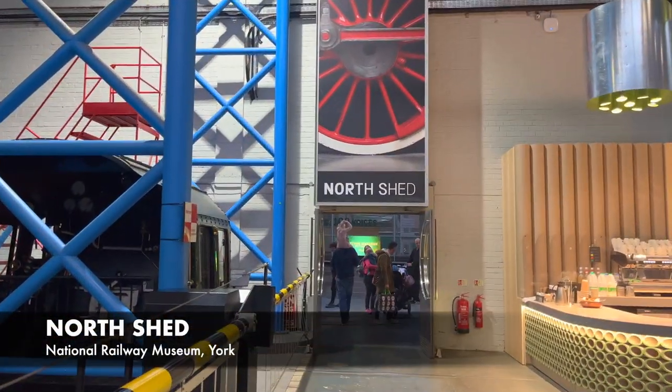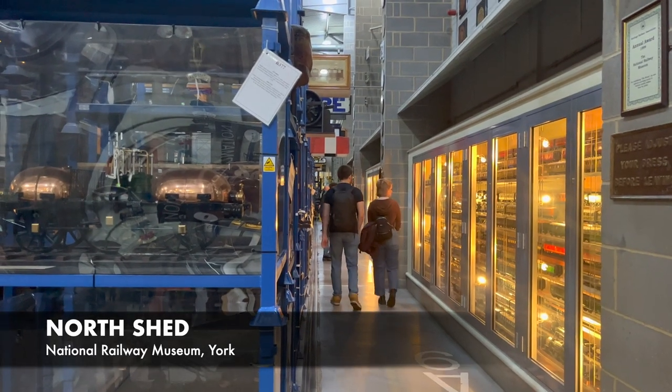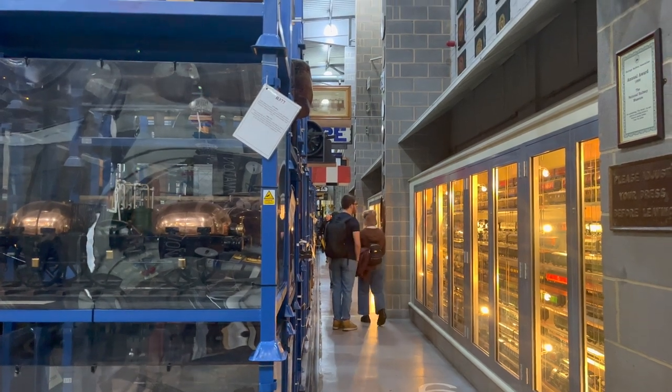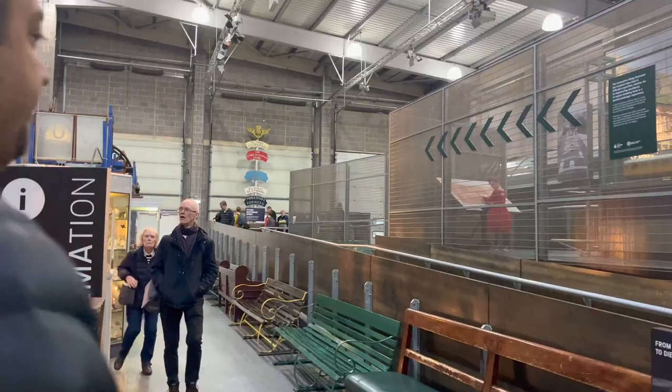Let's continue our exploration and move on to the next area, North Shed. The North Shed is the museum's third largest visitor area, following the Great Hall and Station Hall.